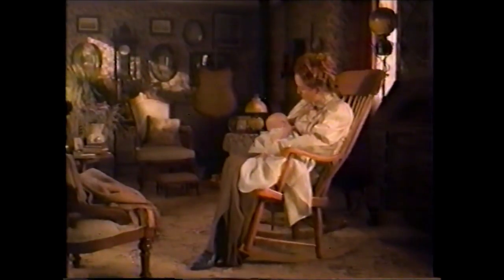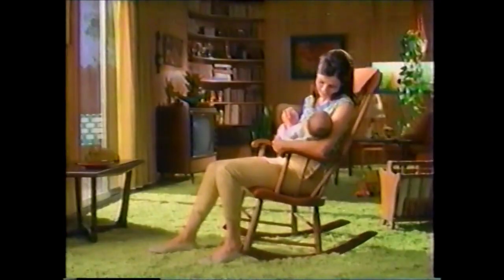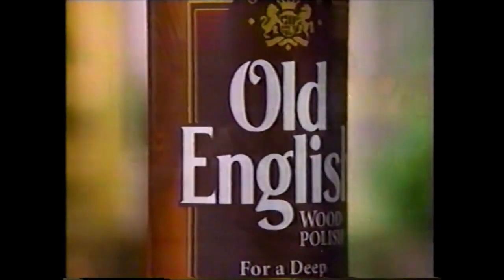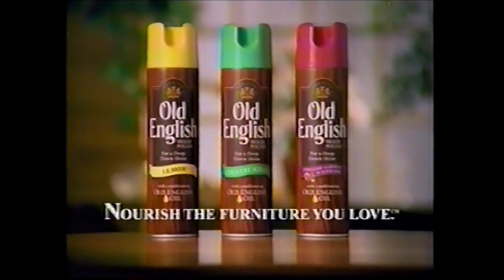Hush, little baby, don't say a word. Mama's... For over 100 years, people have nourished the furniture they love with Old English. And only Old English Spray has conditioning Old English oil. Nourish the furniture you love with Old English Spray. Now a new country scent.